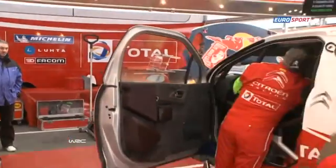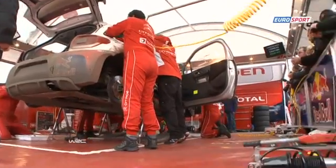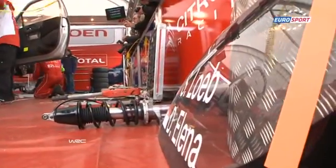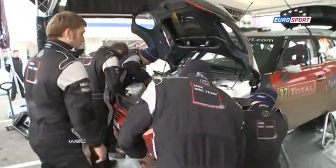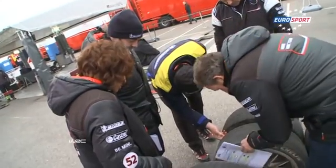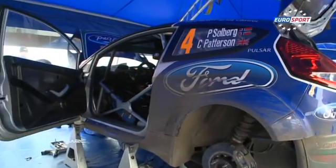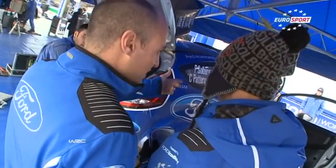So just about time for some lunch. The drivers are heading back to Valence for midday service. Loeb with a big lead, but what a fierce battle between Petter Solberg and Dani Sordo for second position. No major drama this morning, so a fairly routine service. No big issues either regarding tyre choice for the afternoon. Yes, mainly dry surface ahead. No worries? Oh, plenty.